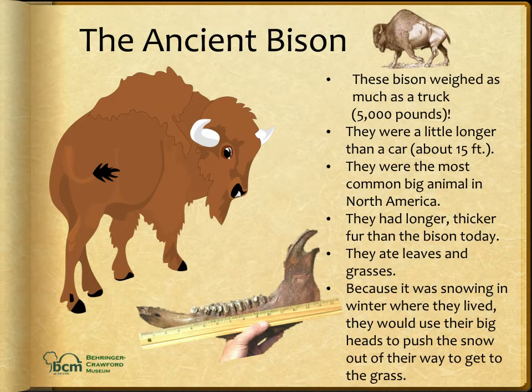The ancient bison looked a lot like the bison of today, but they were much, much bigger. These bison weighed as much as a truck, about 5,000 pounds, and they were a little bit longer than a car, about 15 feet long. They were the most common of the big animals in North America for about 10,000 years. Now, they had longer, thicker fur than the bison today because it was much colder then. They ate leaves and grasses.